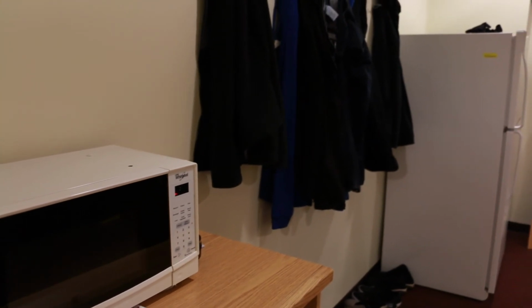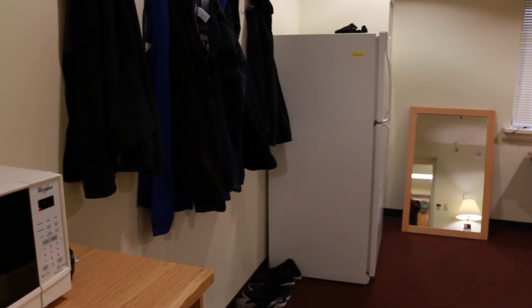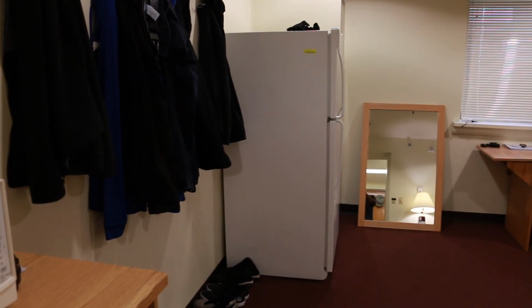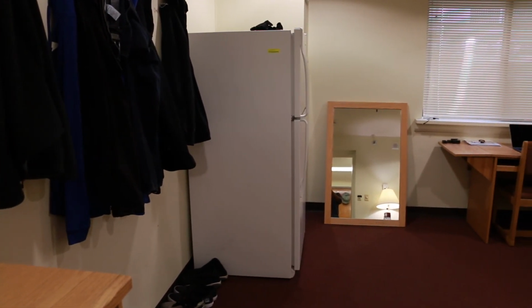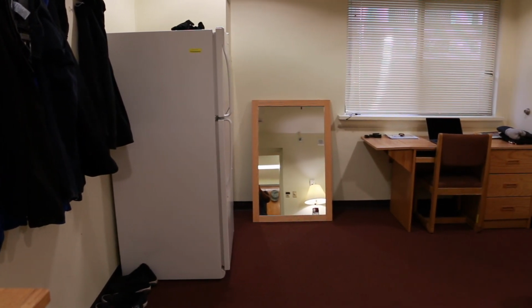You also get a microwave. The microwave comes with the room already, so you don't need to buy it. You get that full size fridge. Also, it comes with a full size mirror, so you have that too.